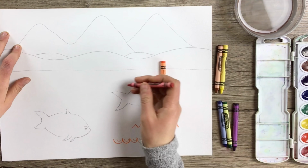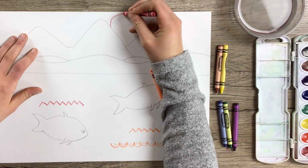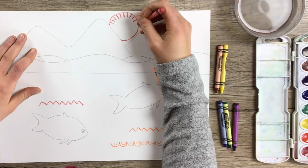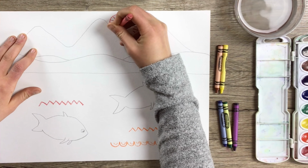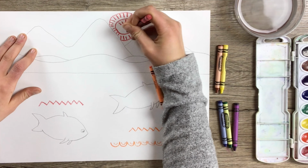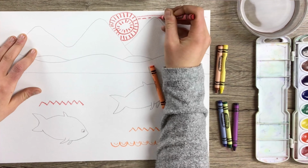You can use different colors, maybe some red waves. Maybe you want to add a sun in the sky like he has. Try not to just color anything in a solid color, try to make just little marks. So lines, zigzags, circles, squiggly lines, all of those things. You can make patterns with your marks. So take a few moments now and you can just go crazy adding in all different patterns and marks to your page with your warm colors.